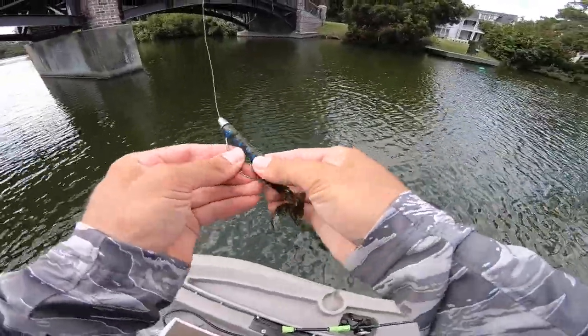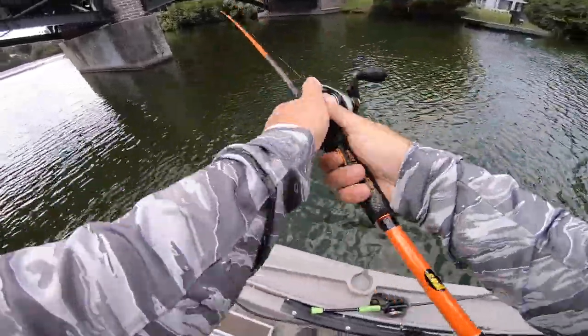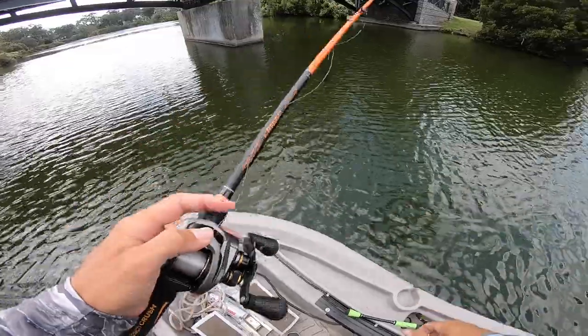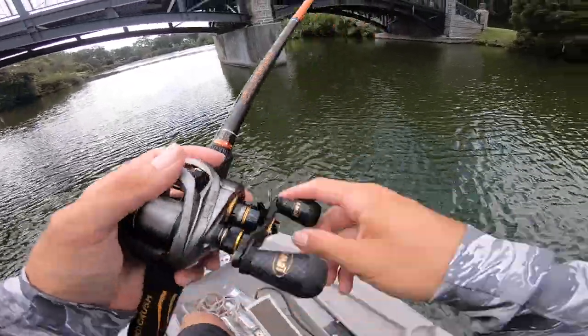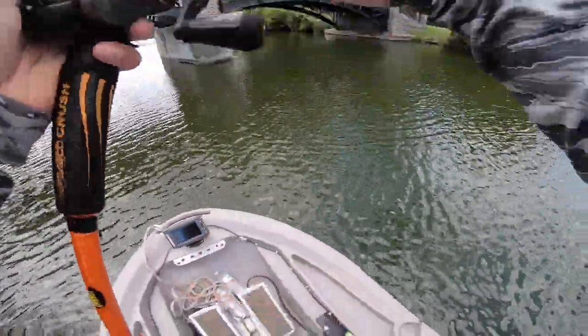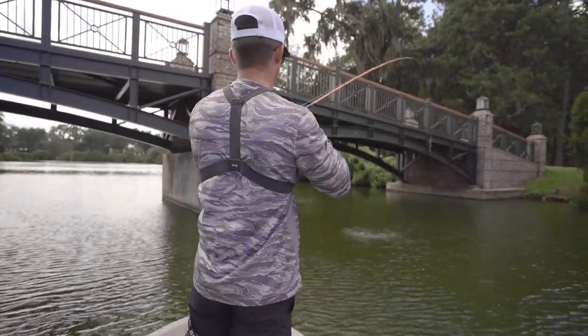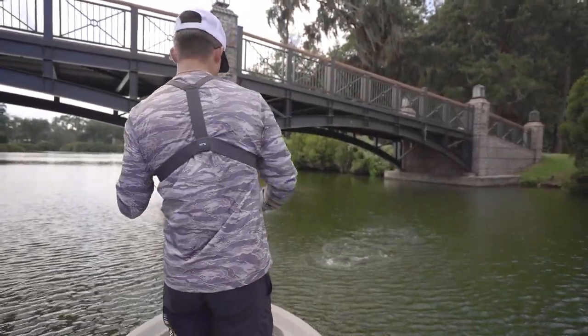All right, we're gonna try out this little Texas rig before we leave this bridge. I don't know, sometimes they'll stack on it pretty good, sometimes they're just not on it, but I want to throw this bottom bait just to see. Oh, there he is. Yep, and that's why you do that. He ain't big, but he's not a bad one.